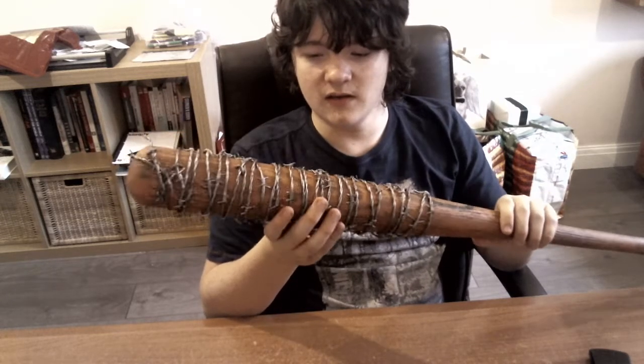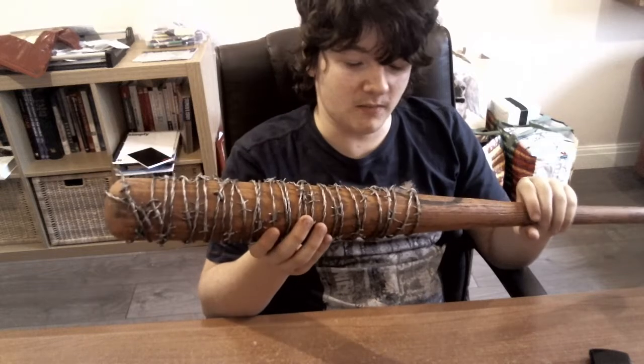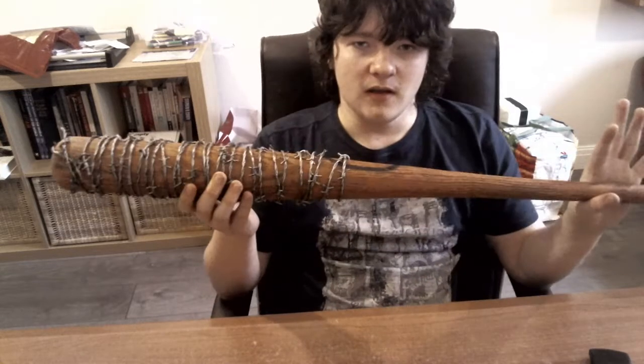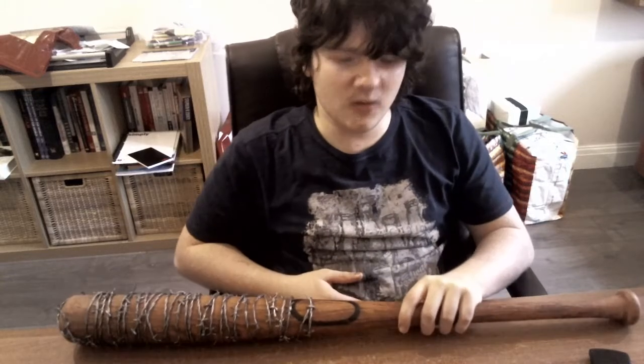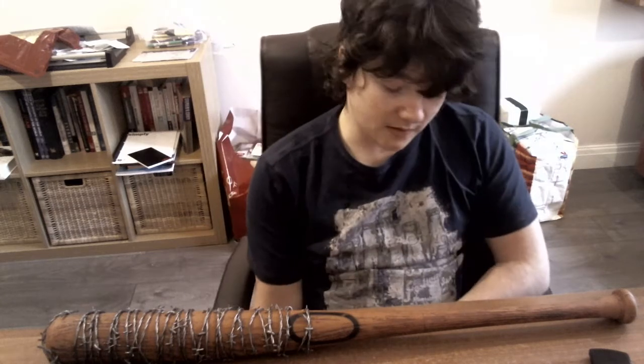Obviously, The Walking Dead season 7 started about a couple of weeks ago, and the funny story is it actually took its time getting here. I mean, I ordered it in November, and the estimated arrival date was the 15th of November. And I was like, oh, that's cool. And so I waited. 15th of November doesn't come.